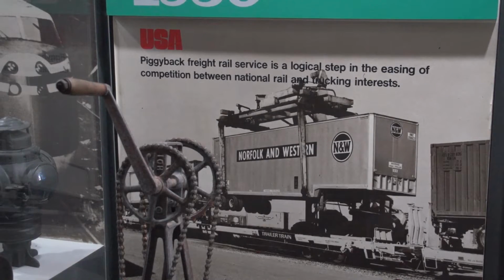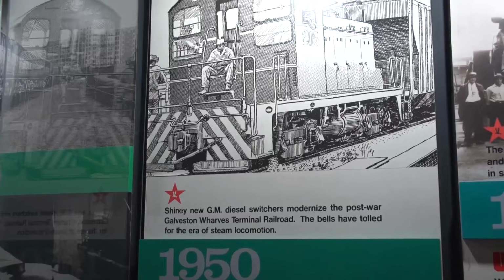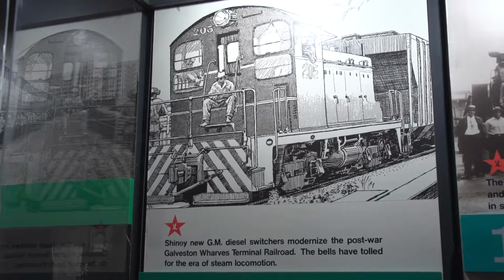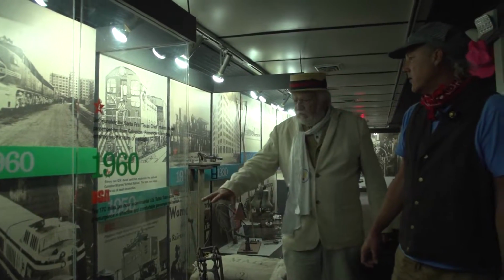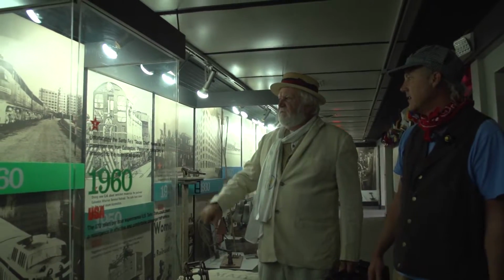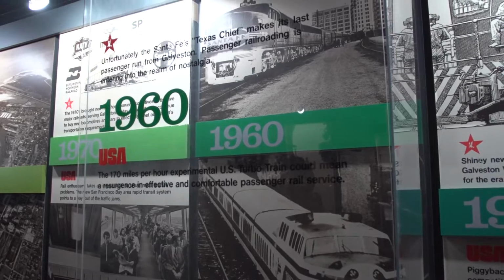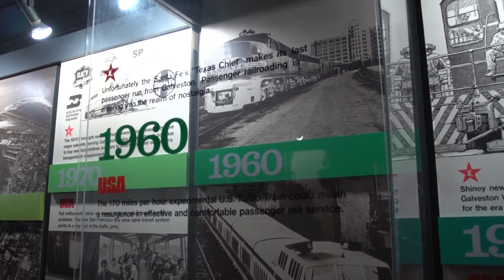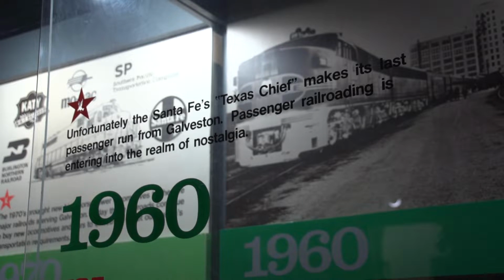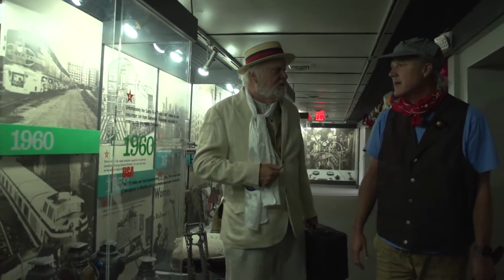Yes, so this is very new. Now you think of our containers now. This is part of it. The merging of rail and auto and... Hooks it all together. Much more efficient. Oh, wow, this is 1960. This is the Santa Fe, Texas Chief's last run. Last run, 1960. So by 1960, it's all past. This railroad is entering the realm of nostalgia. Entering the realm of nostalgia. That's exactly right.